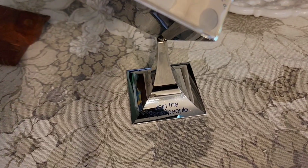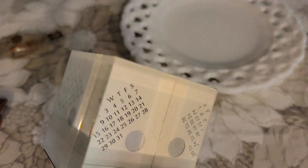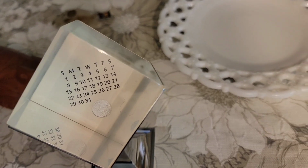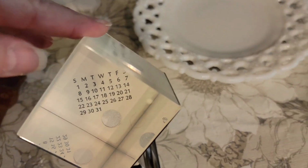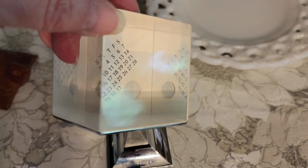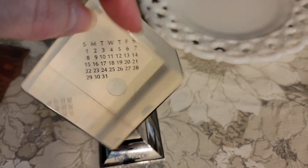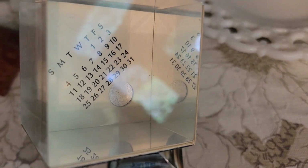The Pepsi, join the Pepsi people. It is a perpetual calendar, meaning you just change out the date or the card for the month that you're in, and it works for any year, any month. It gives you 3 sides also. So if you want to have the current month, the last month, the future month, however you want to do that, or if you just want to put pictures in here, you have 3 sides to look at. And that one was $10.